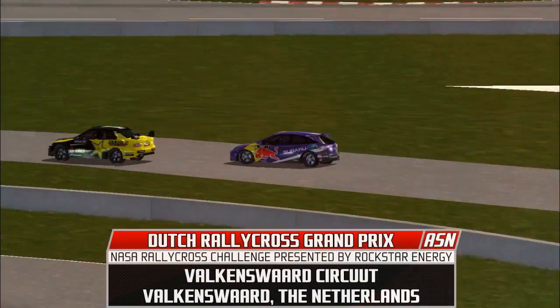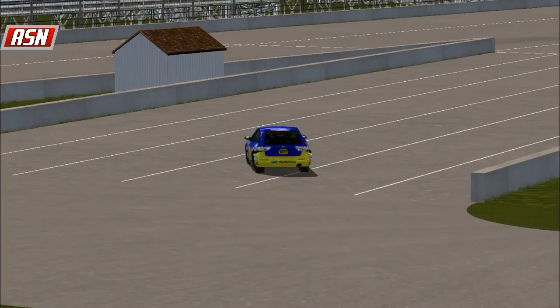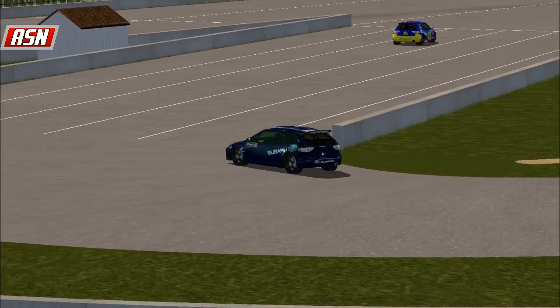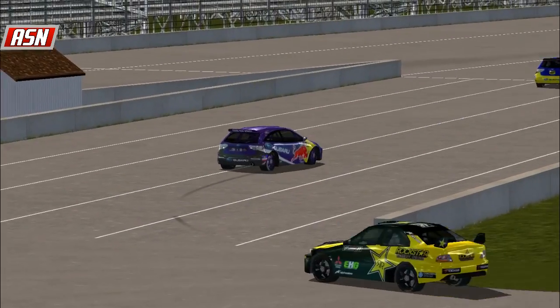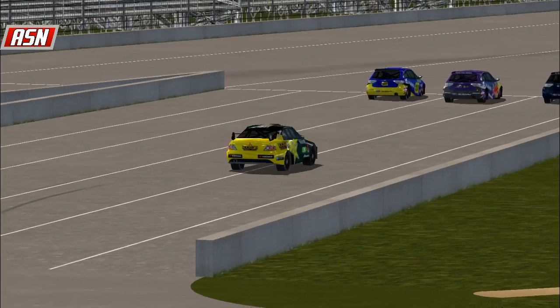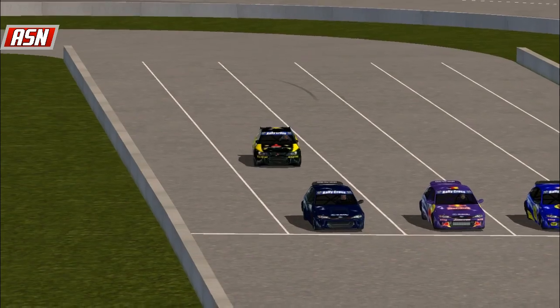And heat number 2 drivers getting up and ready here. As heat number 2, they are on track now. It's going to be Luke Fleming in car number 83, the Best Buy Subaru, followed by Adam Simons in the ATN Autosports Subaru, Josh Mertz, the purple Red Bull Subaru, and Brandon Nicholson in the Revolution Junior car, and you see Yokohama tires on that car now.